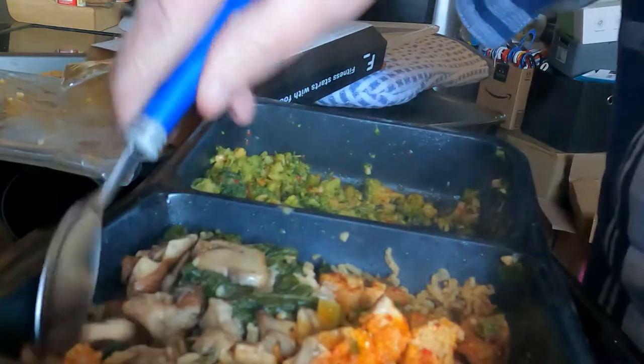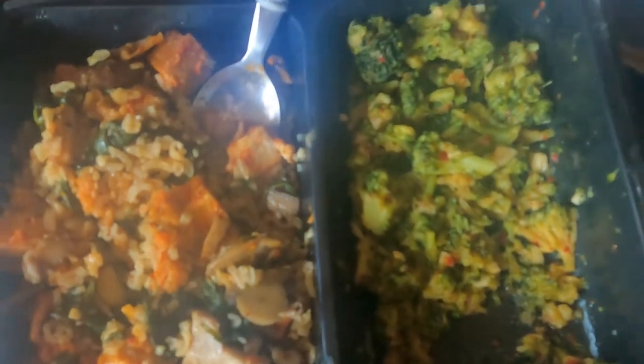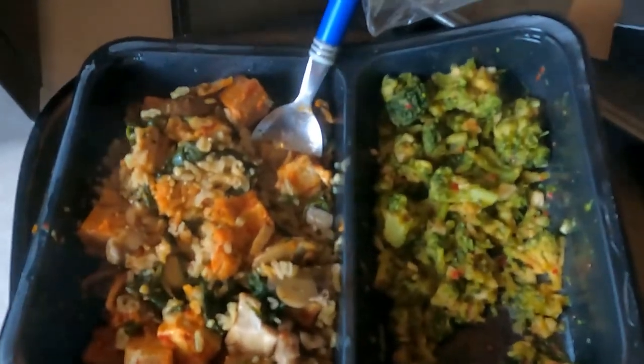Some chili, broccoli. That is going to be dinner. I'll let you know maybe later what I thought of it.